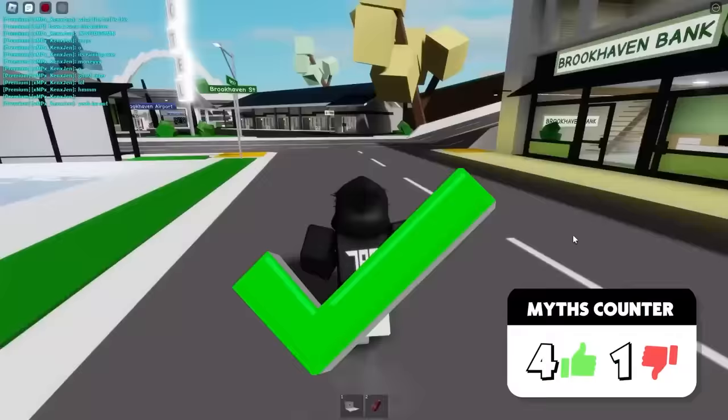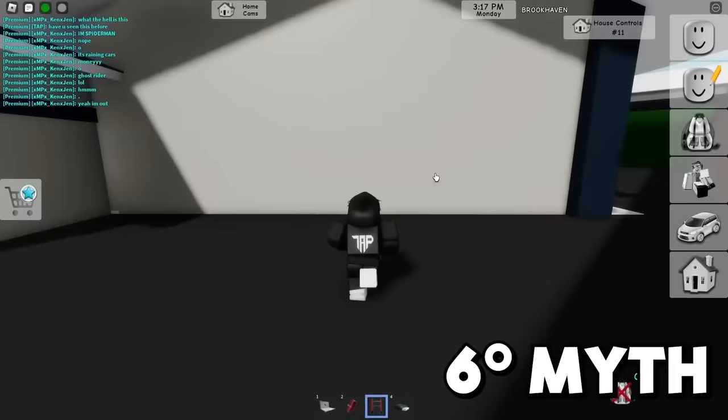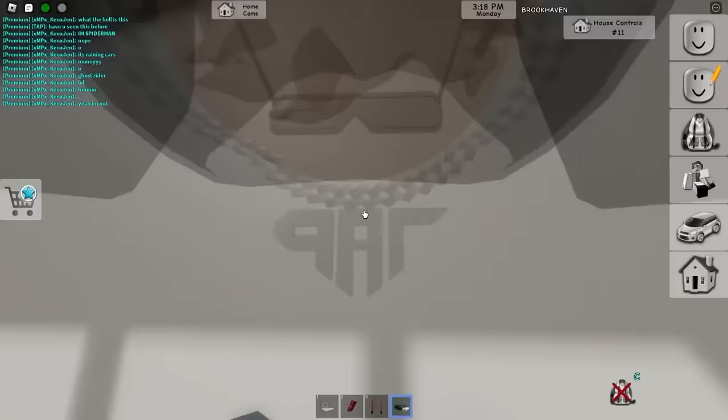All right, so for myth number six, we have a secret room inside of the motel. So all you do is grab your ladder, put it down right there, and then you just stick a sleeping bag right here in the wall, apparently. And let's see if it works. Come on, put me in. Oh, what the heck? I think it's glitching out, actually.